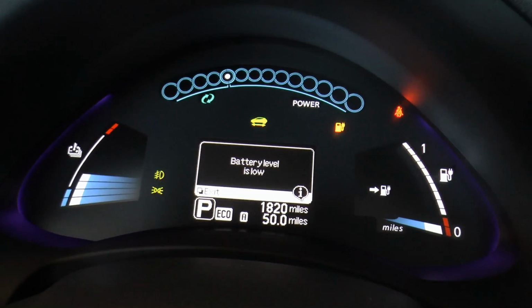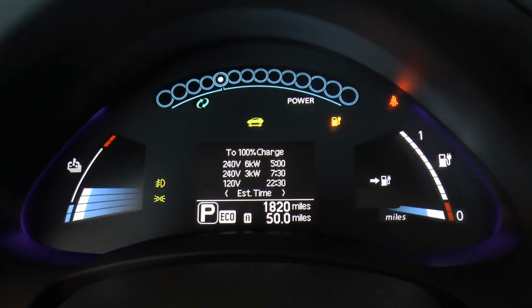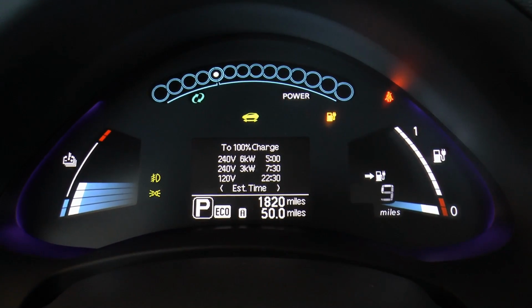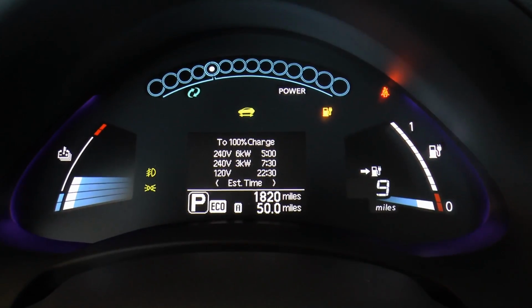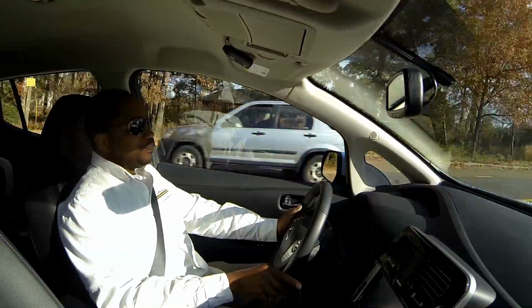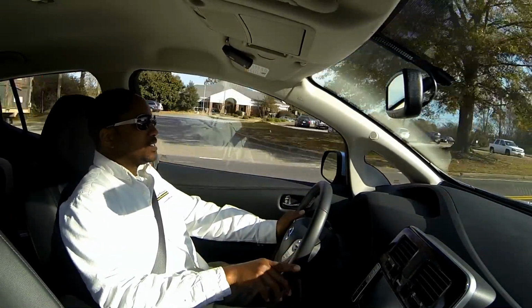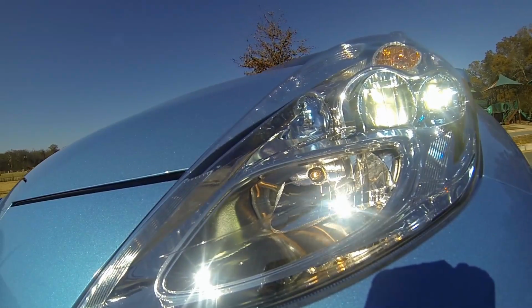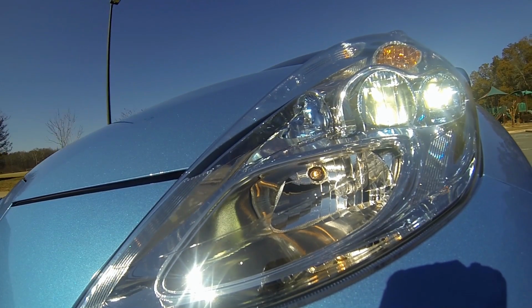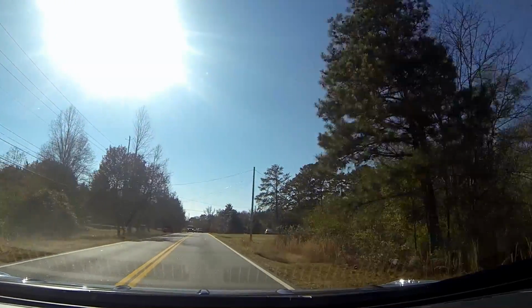Another concern that many consumers have with electric vehicles, especially those who have never experienced them personally, is range anxiety. And I'm here to tell you that that is a real thing. I wanted to check it out and see what it would be like, just trying to maximize my use of this vehicle. So I decided to go ahead and take the Leaf for a drive.